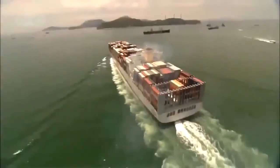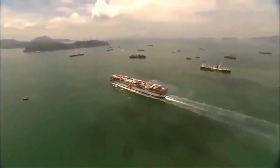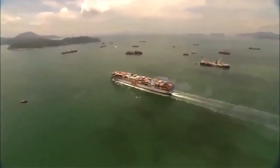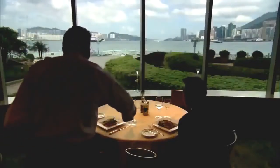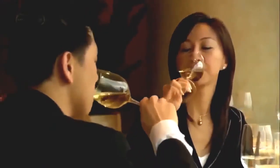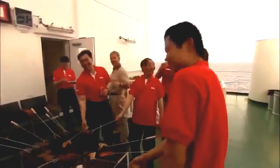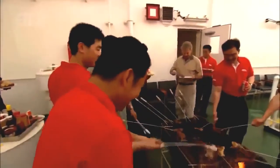In a year, the Atlanta will carry over 185,000 containers at an estimated value of over $4.5 billion. The Australian seafood and wine are just a tiny fraction of all the goods that this megaship will transport around the globe. The Atlanta won't dock in California for another 10 days, giving some of the crew a chance.